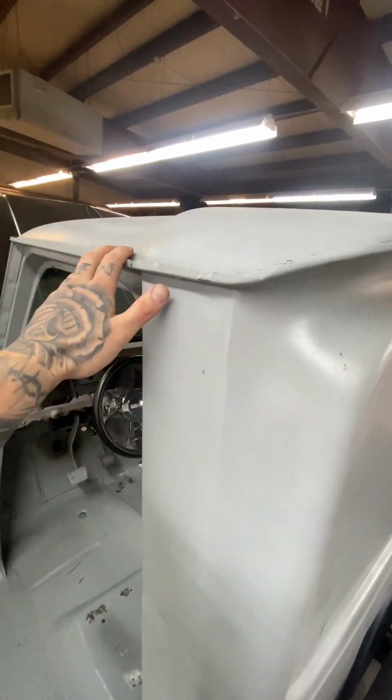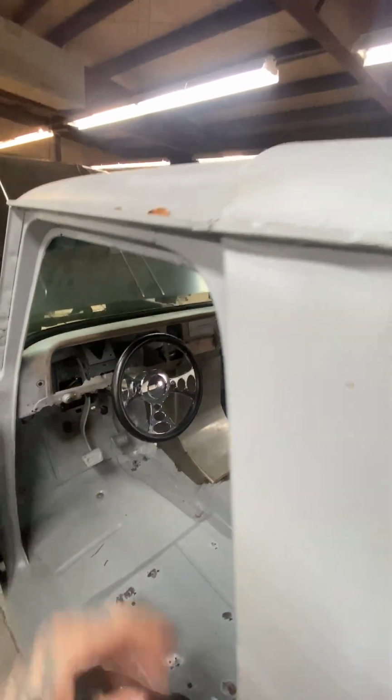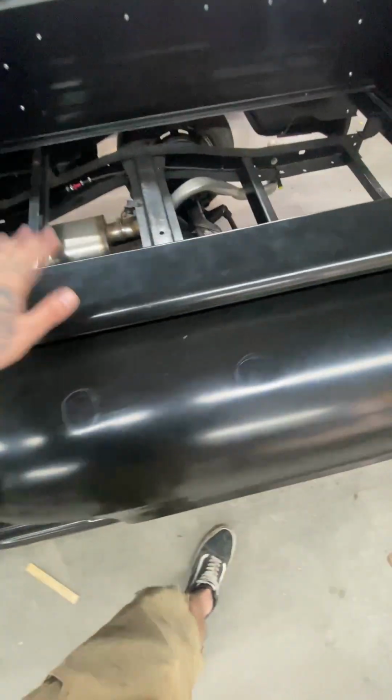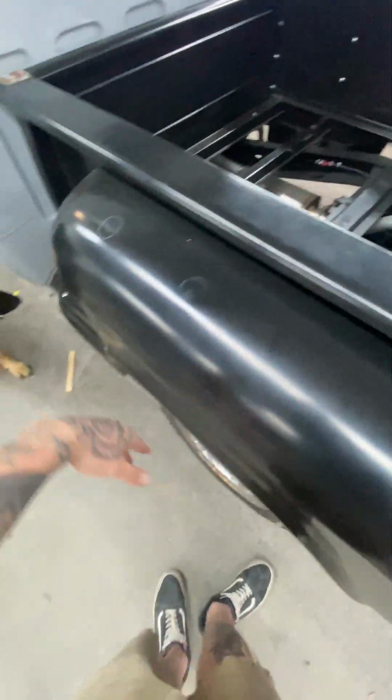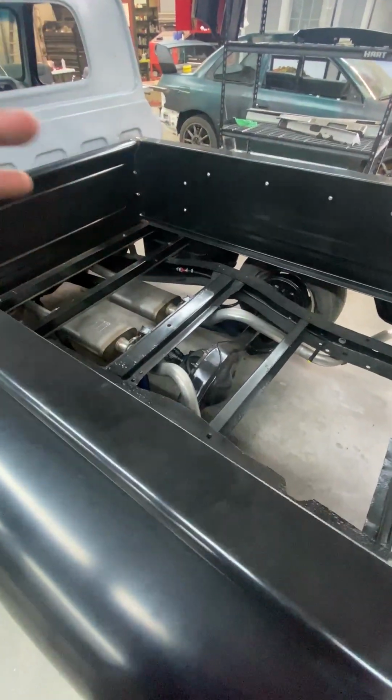The drip rail, we're going to be cutting that off. Both of these will be taken off all the way around, make it nice and smooth. The bed, the fenders, steps, again, all that stuff's new. It is all going to be painted.